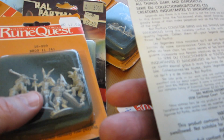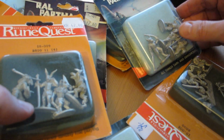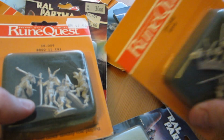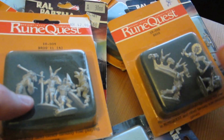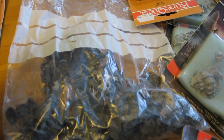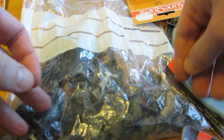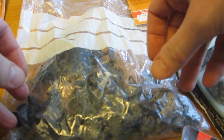There's no year on the back of these, but, well, trust me when I say they definitely brew. Now, what's this big gray mass? Well, these are minis from the same range.